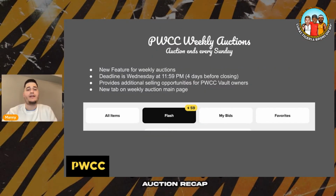Let's go into the weekly auctions. Like I said, the weekly auctions end every Sunday. They actually came out with a new feature for weekly auctions. If you're a vault owner for PWCC, they changed the deadline for this. They're calling it the flash auction, which has a deadline of Wednesday at 11:59. This is only 4 days before closing because they close every Sunday.